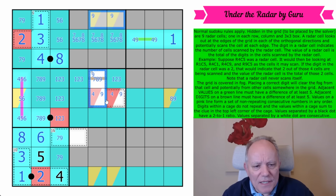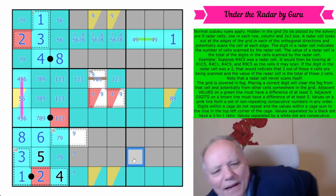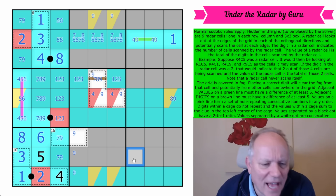But hang on, this is an X-wing. We've got a 9 in that cage, and now we've got a 9 in one of those 2 digits. So the 9 in column 4 is now down in one of these 3. So there are deductions you can still make. What on earth are you meant to do with that?